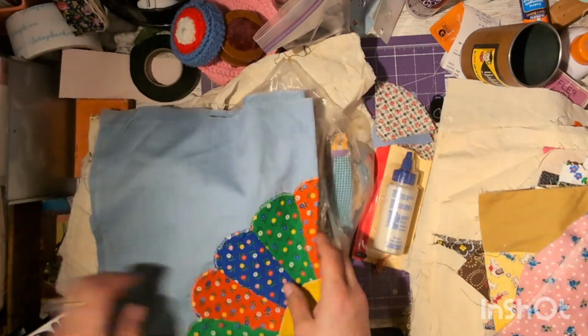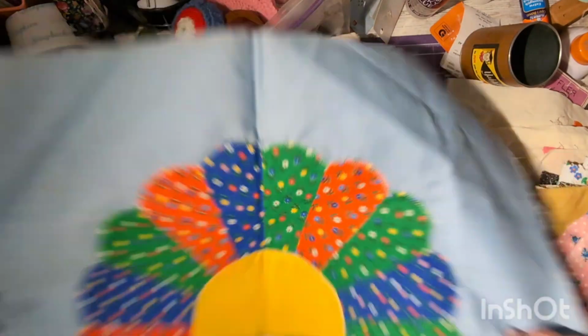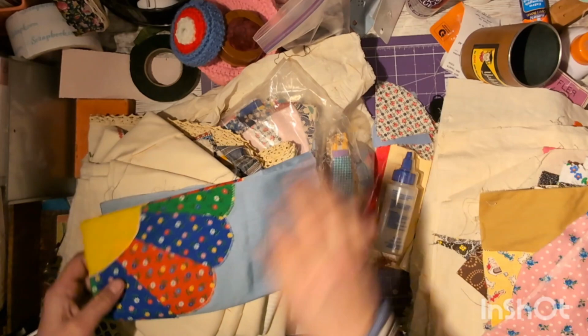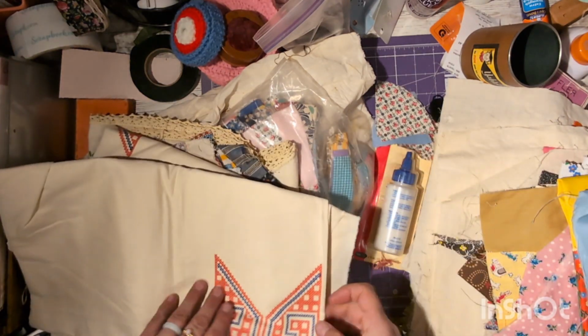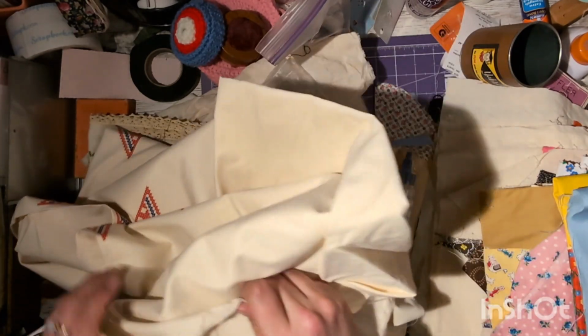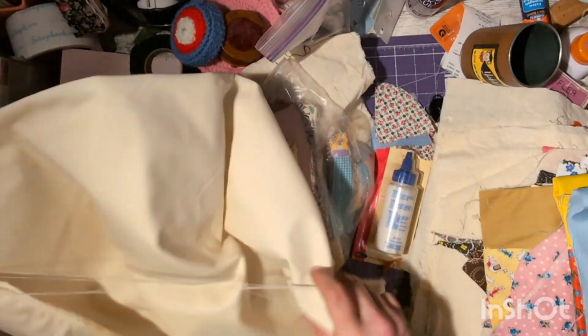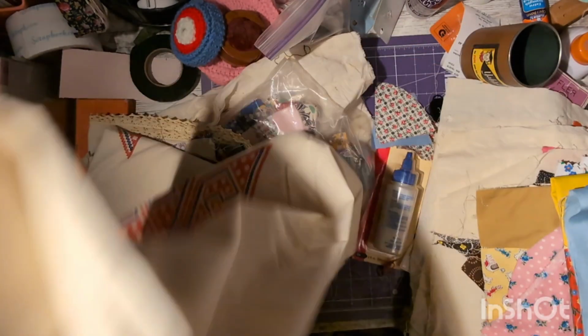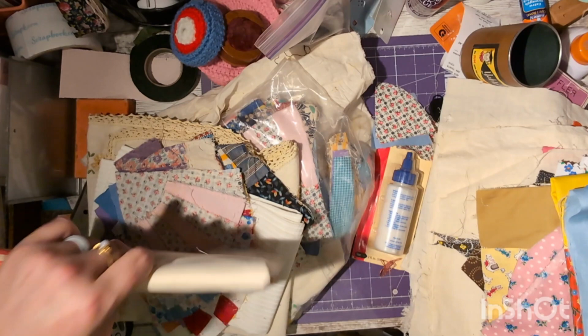Okay, so this was obviously probably going to be a pillow. So what do I do with that? It's so big. And then, okay, so another, I don't know, it's just got a muslin fabric fill. I like that material though. I'm gonna put that back here.